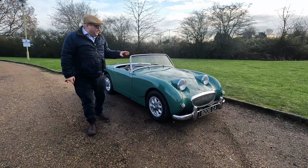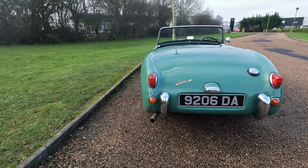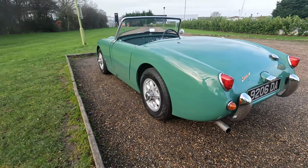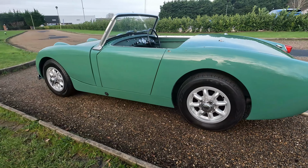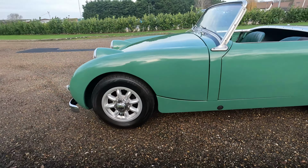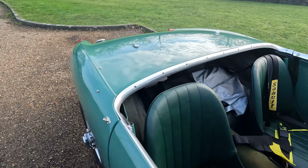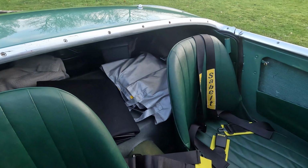So we've just had a drive in this, really, really enjoyed it. Very, very straight and level car. You've got these later alloy wheels, a little bit of a sporty look. Original number plate, DA, yeah. Well spotted, Dale. There's looks like a pretty much new soft top and frame that comes with it. There's a car cover, and I think that looks like something like a tonneau cover in the back. But a real delight. Proper British, fun, classic car.